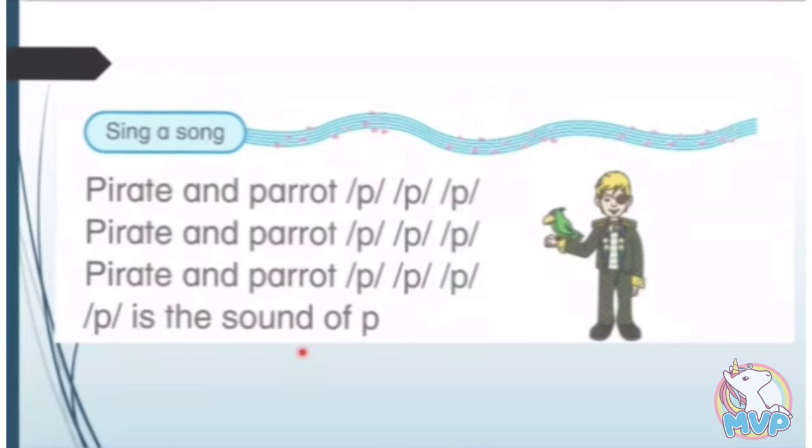Ba is the sound of P. Do you remember pirate and parrot? They start with the letter P.